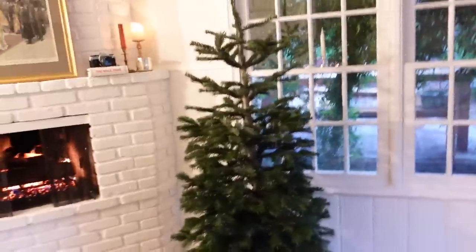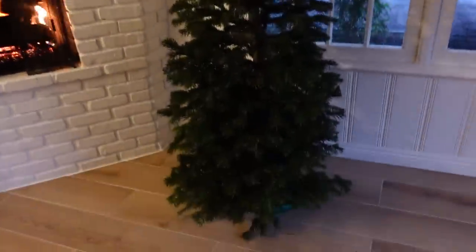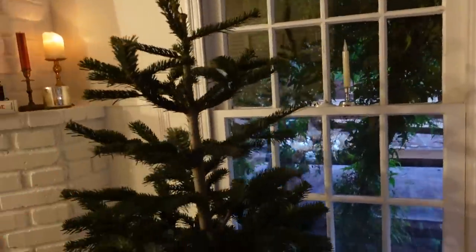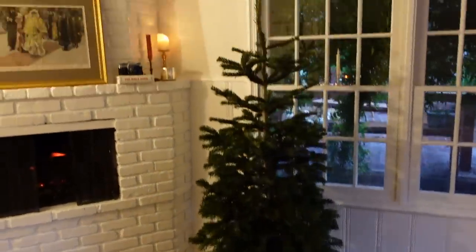So I placed it here. Probably gonna turn off the fireplace because it'll dry it out. But this is a nice area by a window to keep it. It's kind of drafty over here, so it'll stay a little cold. Let's turn this off. This is just a gas fireplace. But here she is in all her splendor. So let's get to decorating, babes.